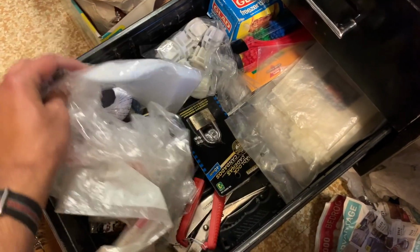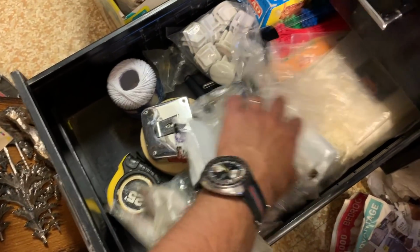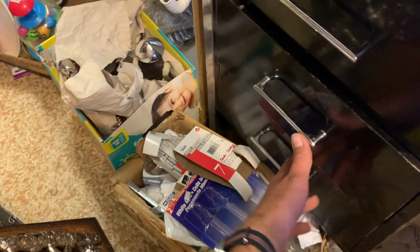Oh, this looks like it's mainly supplies. Measuring tape. I'm always losing my measuring tape. Every time I go out somewhere, I buy measuring tape, and now I've got like 15 measuring tapes in my drawer, and yet I still can't find a measuring tape.